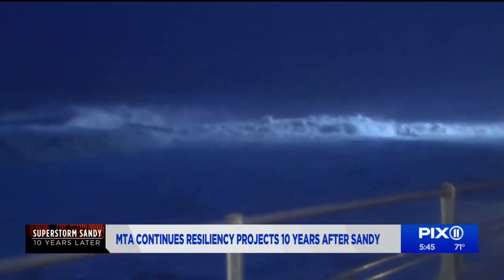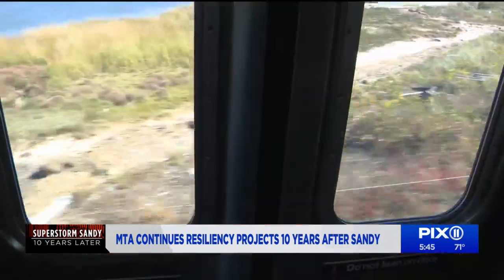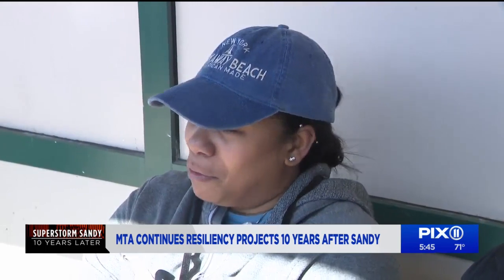Hurricane Sandy headed for her home and the region. Parts of the subway ended up submerged. It was very scary, very scary. Her commute on the A line goes across the water through Jamaica Bay. There was no train after the storm. Well, the bus was rerouting all over the town, and after a certain time, there was no bus.